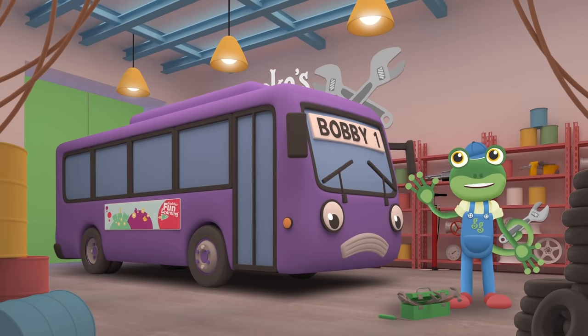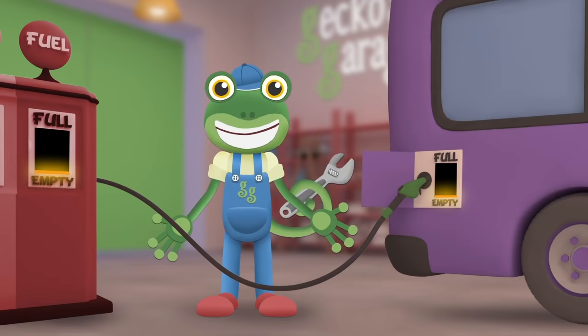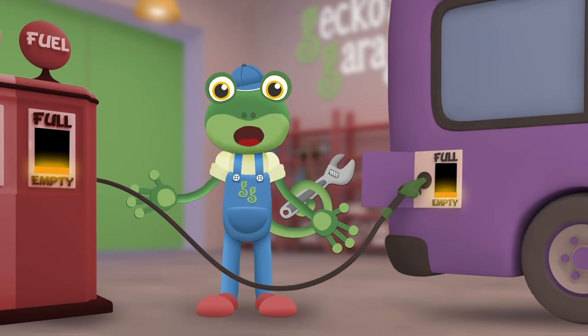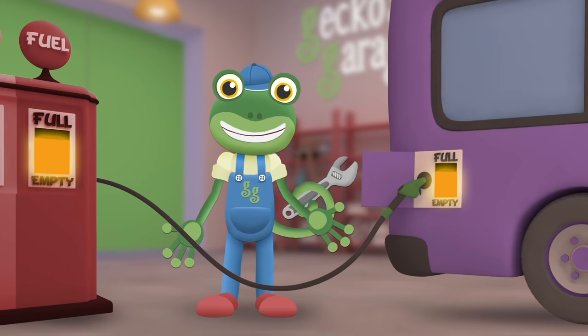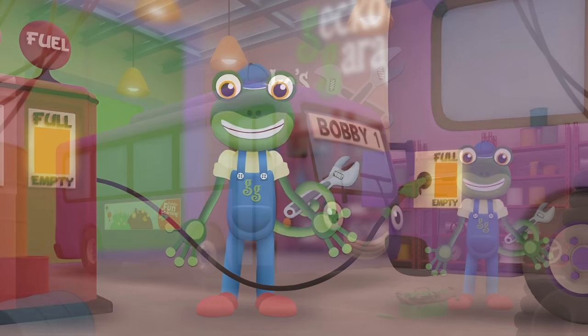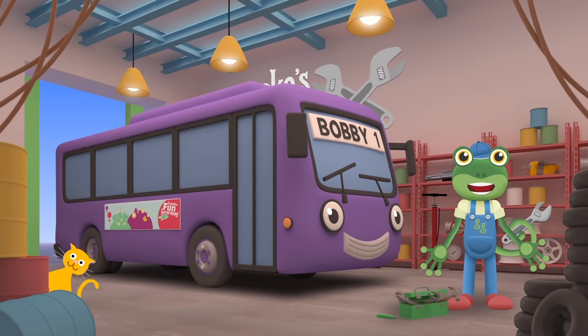It sounds like your fuel tank is nearly empty. Shall we give you a top up? Fill, fill, fill. Let's fill up your tank. For all of this fuel, I'm sure you'll thank. Let's fix that light that was so dim. Full, full, full. Full to the brim. There. All filled up and ready to go.